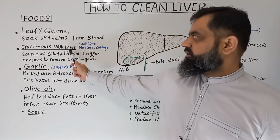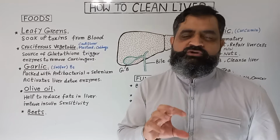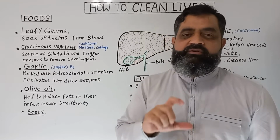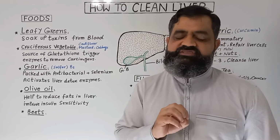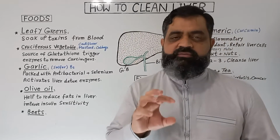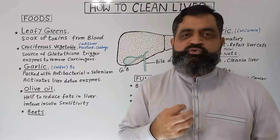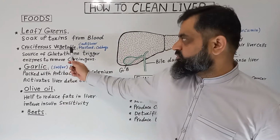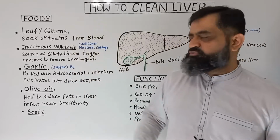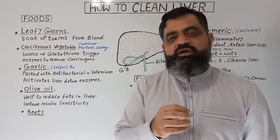The second thing which is very good for the liver is cruciferous vegetables. Cruciferous vegetables include Brussels sprouts, cabbage, cauliflower, and mustard. They are wonderful foods, very important foods, and they help to detoxify. They contain anti-inflammatory, antiviral, antioxidant compounds, which help to boost the function of our liver. These vegetables are a source of glutathione, which triggers enzymes to remove carcinogens from our liver. Carcinogens are the chemicals which cause cancer.